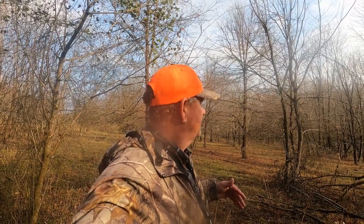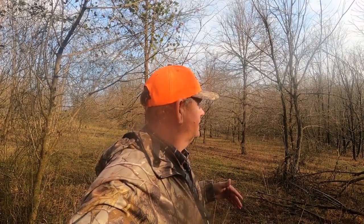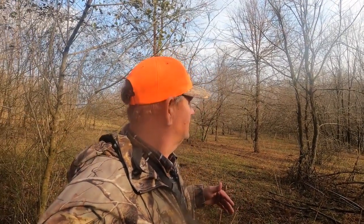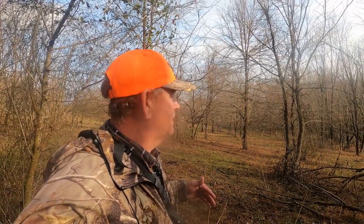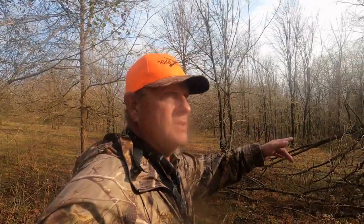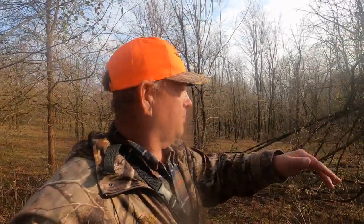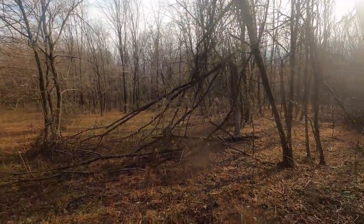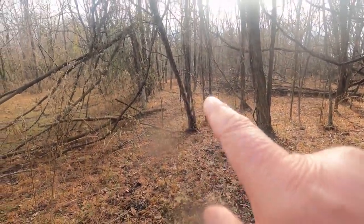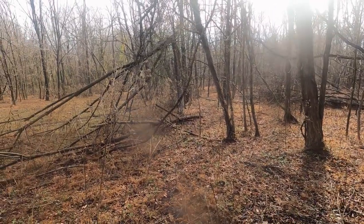Now that sounds good right there. They packing in. They packing in better now. Oh yeah. Boom. Little short circle. They'll probably go up there where that lap pile is. We're gonna watch for this rabbit right now. If I see him, I'll point him out.